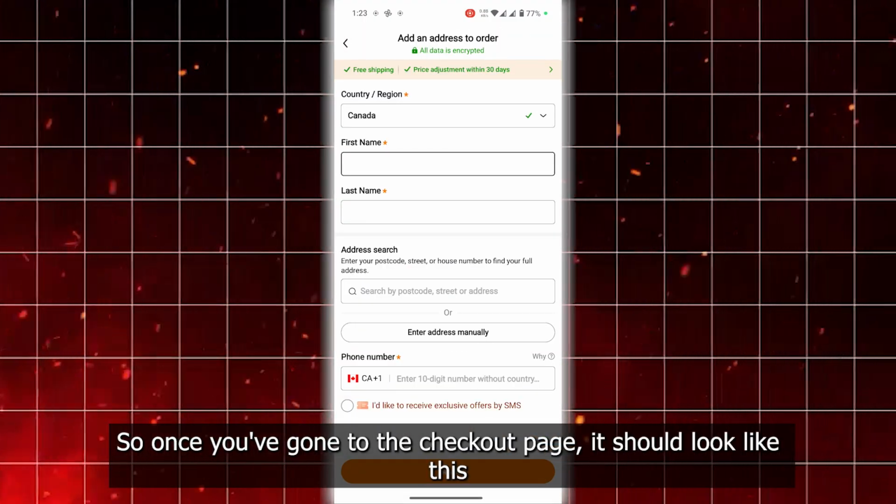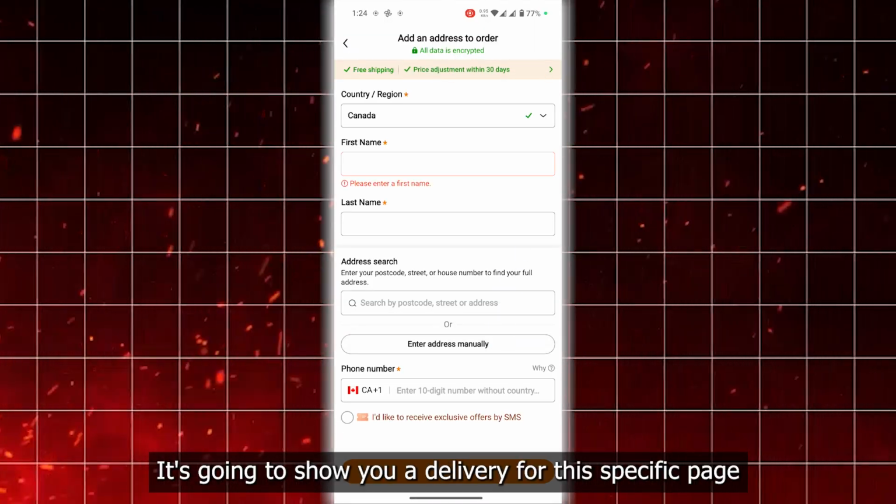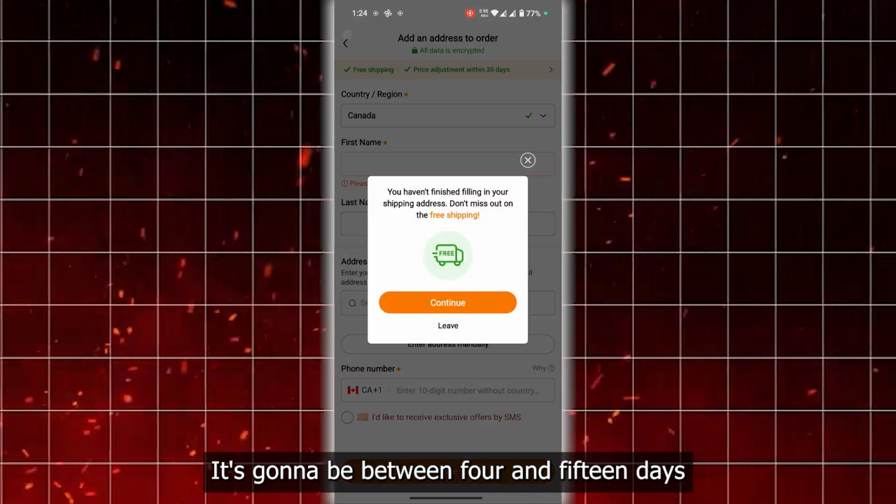Okay, so once you have gone to the checkout page, it should look like this. It's going to show you a delivery for the specific page. It's going to be between 4 and 15 days.